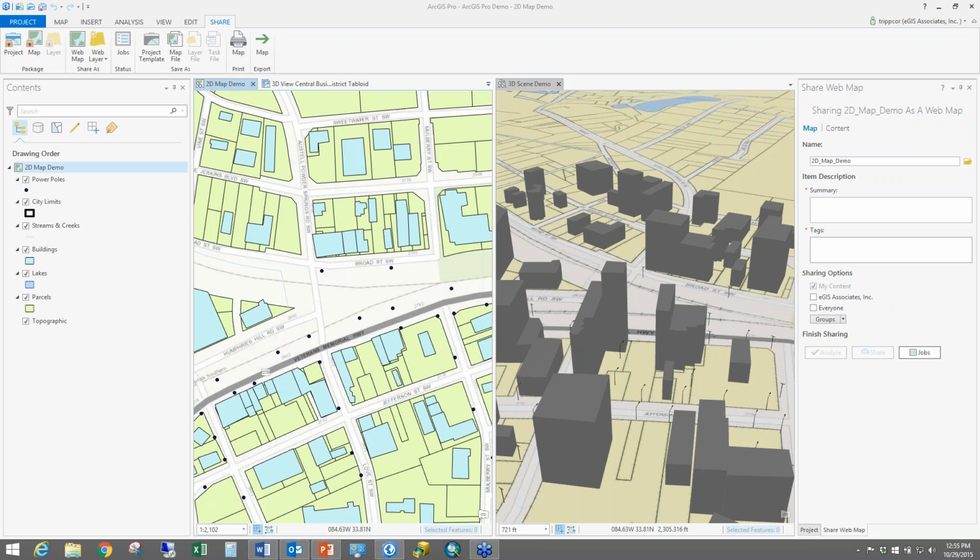Yeah, I think somebody asked, can you view multiple layouts at the same time? So yes, just like I have the maps here side by side, you can do layouts side by side at the same time. So that is possible. Any other?